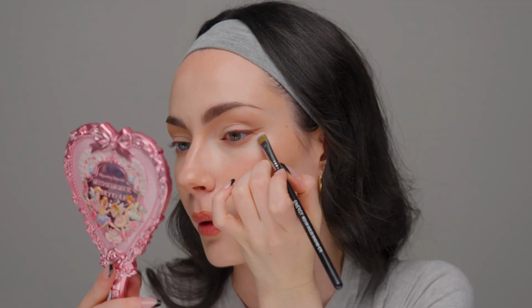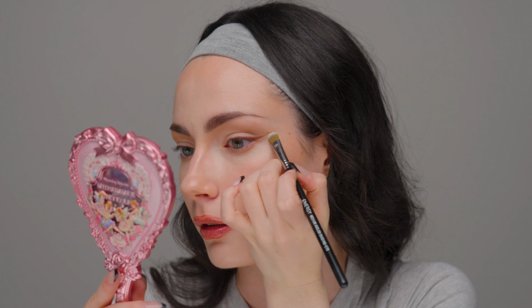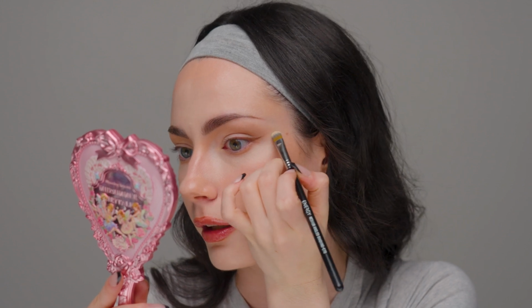I'm gonna take whatever's left on that eyeshadow brush that I applied that bright shadow to my lid with, and I'm just gonna run that right along the liner I just did. It just kind of like sharpens everything up and makes it look really professional and complete. It's like a super easy little trick.